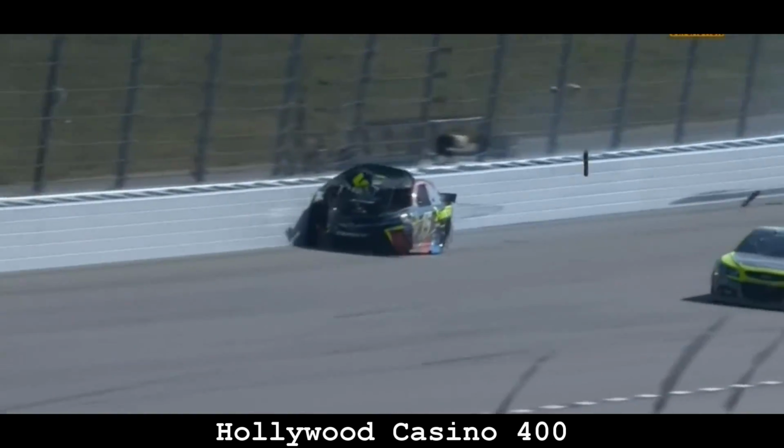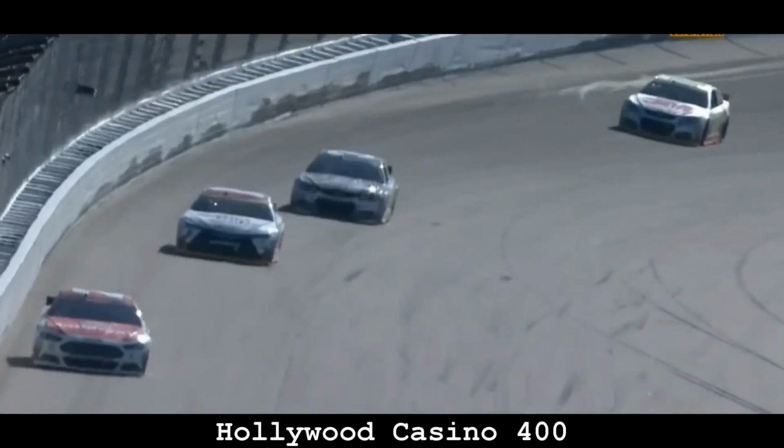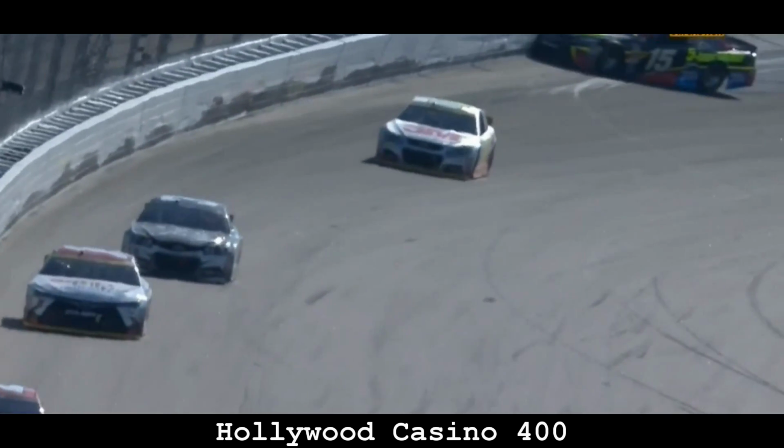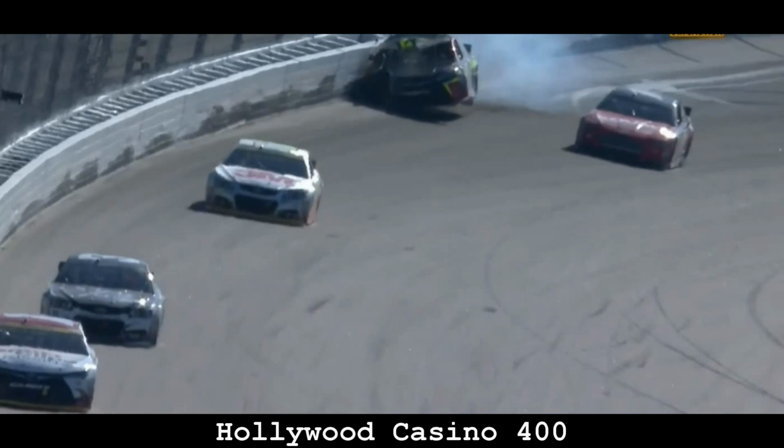It's so hard as a driver when you have to turn the wheel back right. If you don't, you're going to spin out. But when you turn the wheel back right and the front tires catch, this is what happens. So you just got to not turn the wheel back to the right as hard. It's very difficult to do.